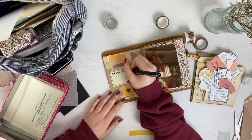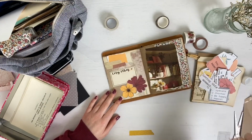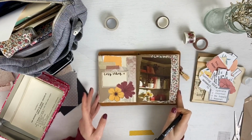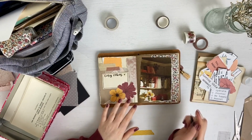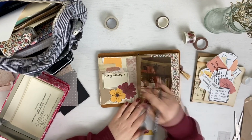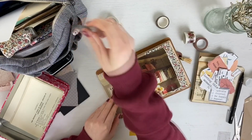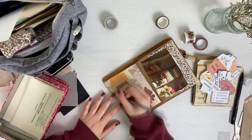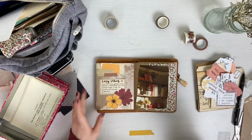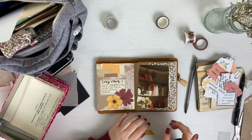So I think that might be everything I want to do on this page. That was a really simple little collage. I don't think I want to add anything else. Obviously this image I don't really want to detract from it. I might just do a bit of writing about the image. And there we go. So that's my page for day 2 of Junk Journal January.